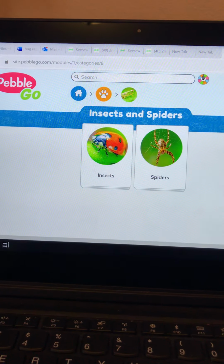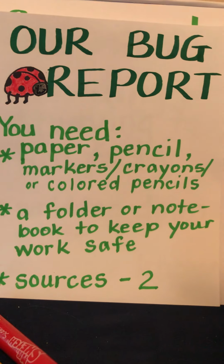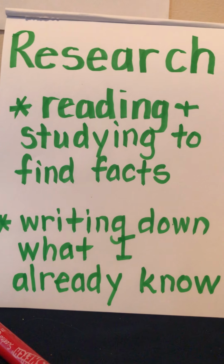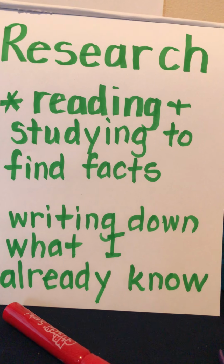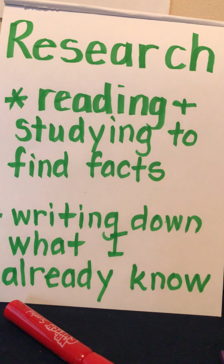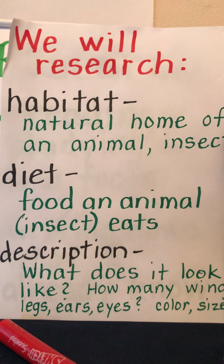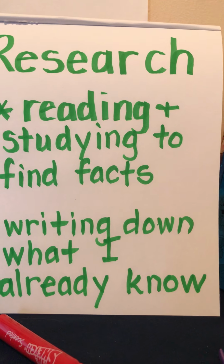Mrs. B showed you how to get on Pebble Go, and I'm going to show you something else about Pebble Go today. But first, I want you to answer for me. What does research mean? We are going to research, as you might remember. Let me see if I can find it real quick. This paper, we're going to research habitat, diet, and description, remember? Well, what does research mean?